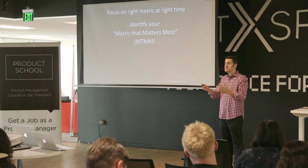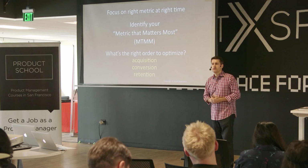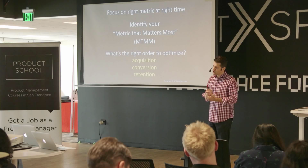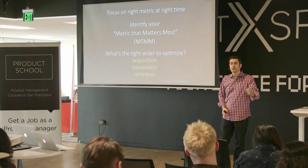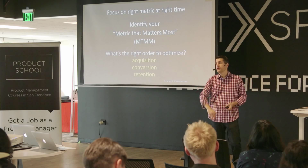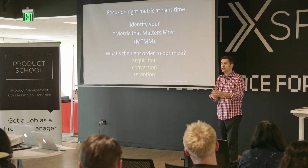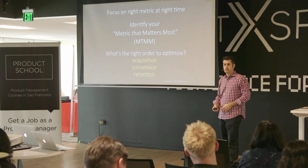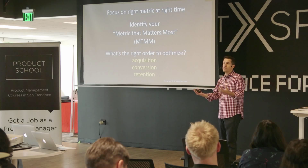To do a quick little mini sample, let's say we have a new product. We're about to launch it next week, or we just launched it today, and we're trying to decide, should we focus on acquisition? Should we focus on getting more prospects to our webpage? Should we focus on conversion, getting people that come to our webpage to convert to customers, or should we focus on retention? One of these is going to offer the highest ROI right now.